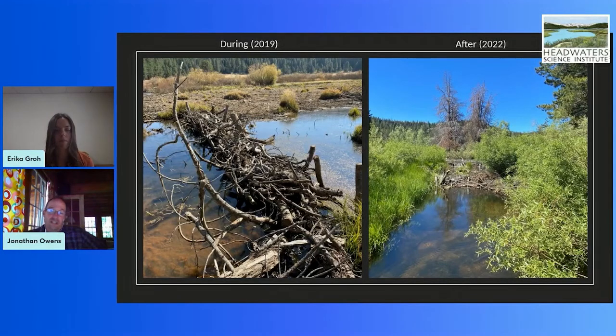We organized it under the supervision of hydrologists and geomorphologists to go out and build these beaver dams to help stabilize the sand and spread the water out. And they're growing in well.